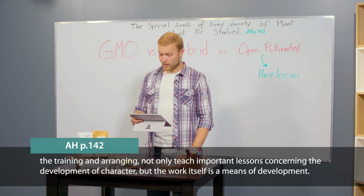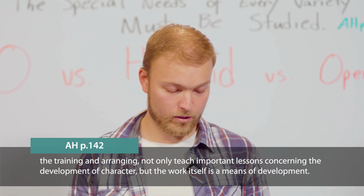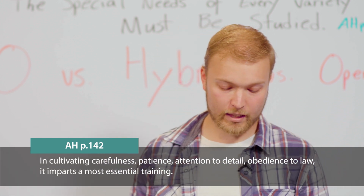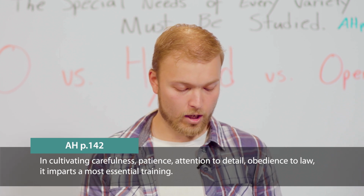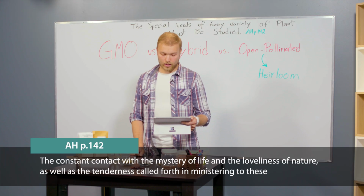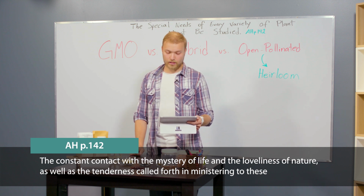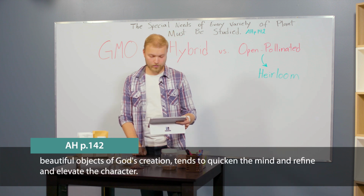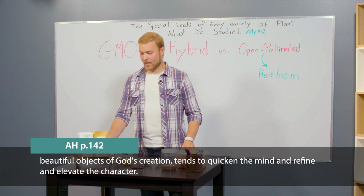The training and arranging not only teach important lessons concerning the development of character, but the work itself is a means of development. In cultivating carefulness, patience, attention to detail, obedience to law, it imparts a most essential training. The constant contact with the mystery of life and the loveliness of nature, as well as the tenderness called forth in ministering to these beautiful objects of God's creation, tend to quicken the mind and refine and elevate the character."